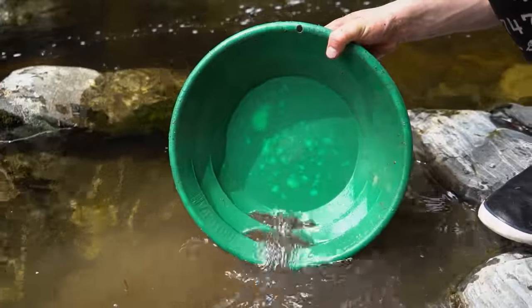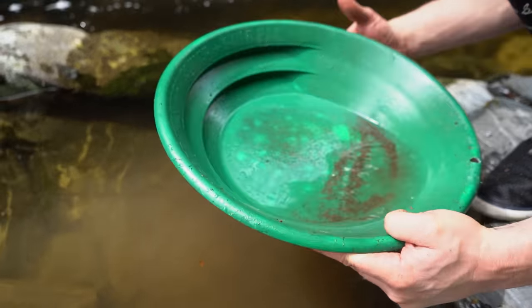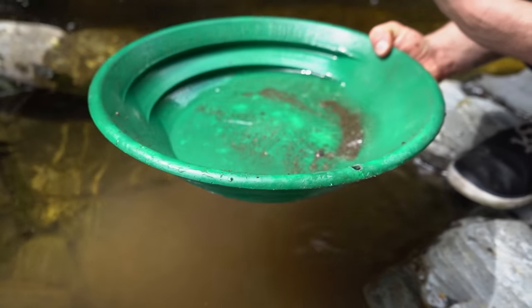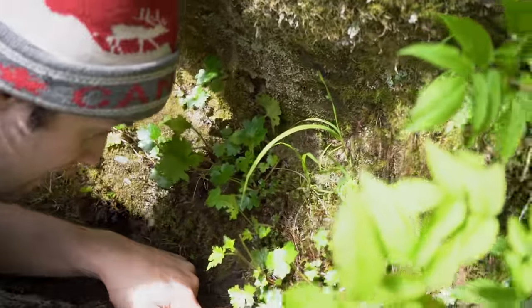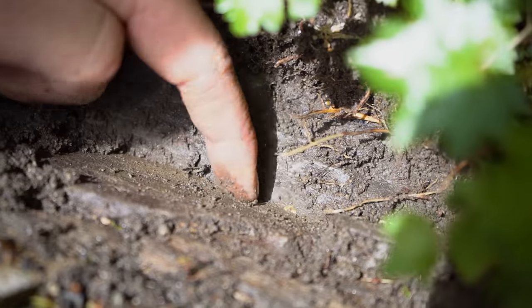Nugget. I'm gonna come back here with a wetsuit. Do some sniping. There's nothing. So what that target was is probably a little rusty piece of wire. I just found another piece of exposed gold. I think it's gold. It's shinier than anything else, so that's what I think. Right there.